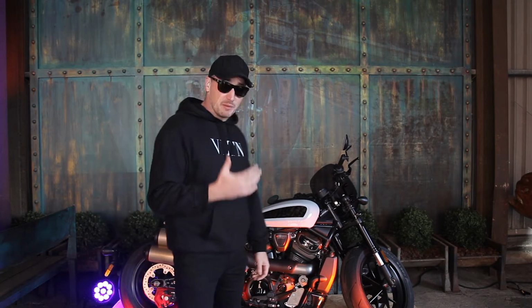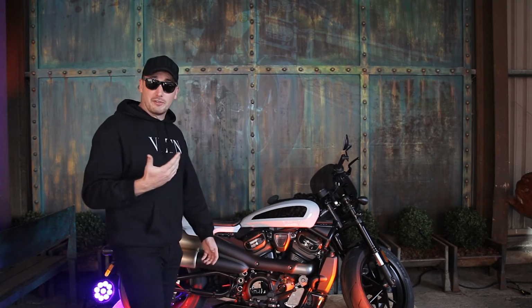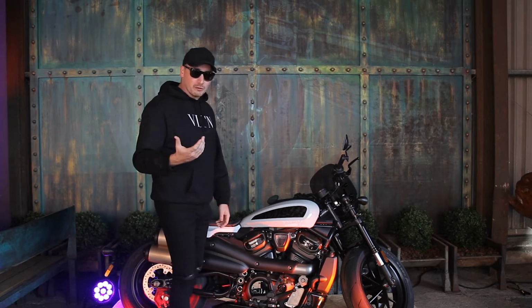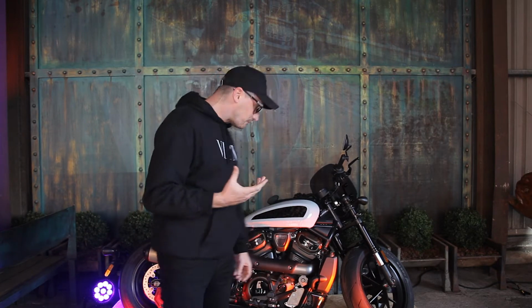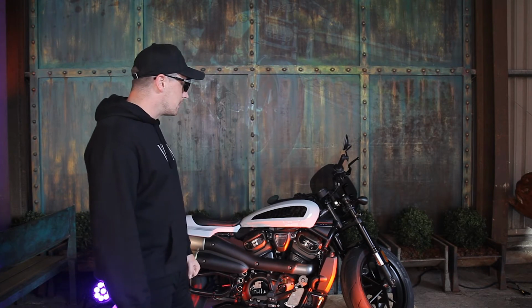What else about the bike? Well, I'm 6 foot. Jack will tell you I'm 5'11", but I'm 6 foot and the bike actually isn't that small. It was very, very comfortable, with a very good riding position. Again, as I said, very light and very easy to manoeuvre.